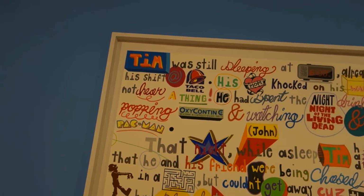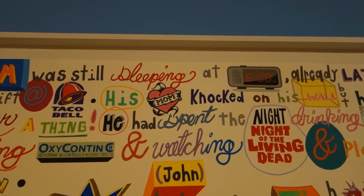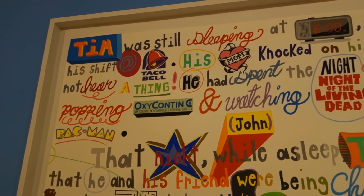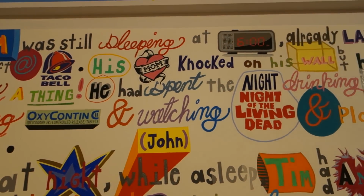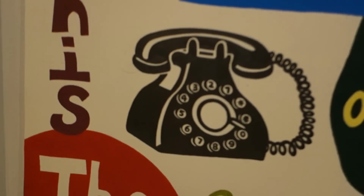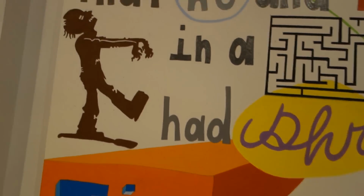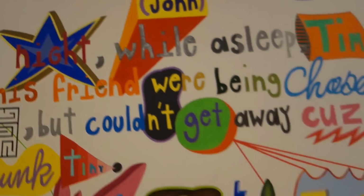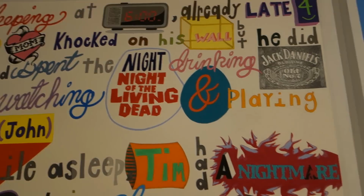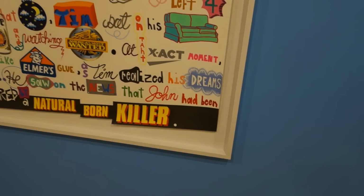How about these texts? Where do you get the texts? Is this stuff that you write yourself? It's all made up. Tim was still sleeping at 6 a.m., already late for his shift at Taco Bell. And how about these kind of images, so like paste up images or things you might see in clip art catalogs? They go from everywhere from clip art to emojis, and this is like the actual logo, Night of the Living Dead. There's like a beer can, America's Most Wanted. So there's a whole range of sources that I can draw from.